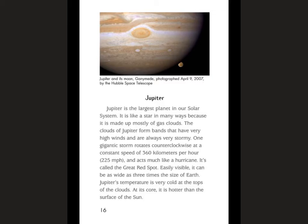One gigantic storm rotates counterclockwise at a constant speed of 360 kilometers per hour or 225 miles per hour and acts much like a hurricane. It's called the Great Red Spot. Easily visible, it can be as wide as 3 times the size of Earth. Jupiter's temperature is very cold at the tops of the clouds. At its core it is hotter than the surface of the Sun.